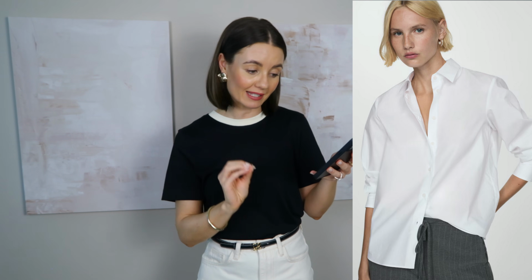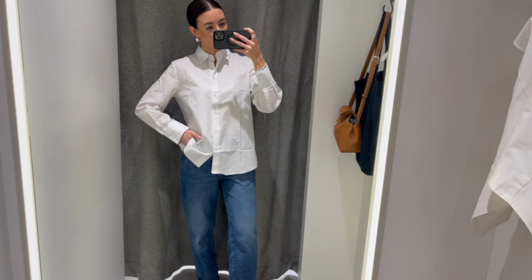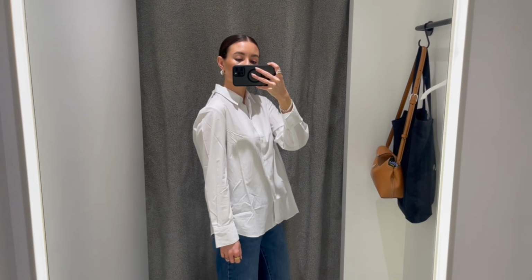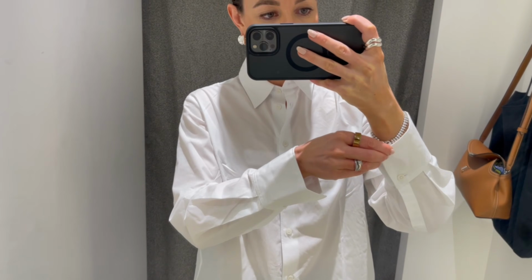So starting with Mango, they actually only had one white button-up shirt in store, but I was really pleasantly surprised with this shirt. Excuse the wrinkles, I wish I had my steamer with me, but we are going to make do. So I love the shirt. I went for a size small because it is a regular fit. I tend to size up in those just for a slightly looser and relaxed fit.